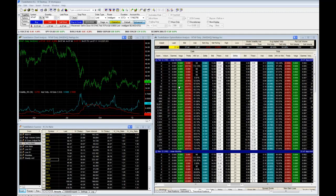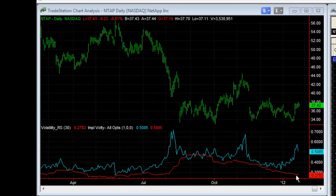Now, as we can see here, NetApp has a historical volatility of about 28%. Now, it's been steadily going down. The volatility, the actual price movement of the stock, has been reducing. So that's a good sign for an iron condor. And as of just recently, the implied volatility has gone very, very high. Now, this is not uncommon.